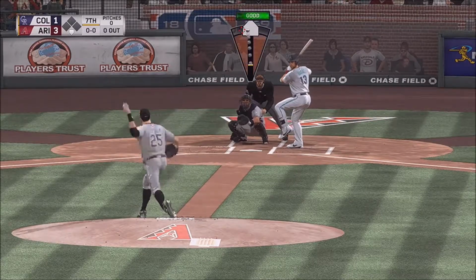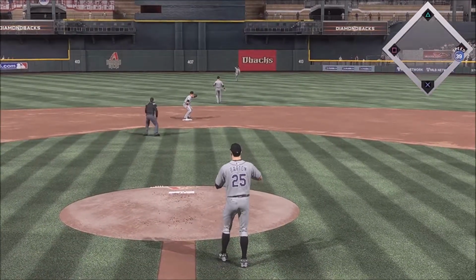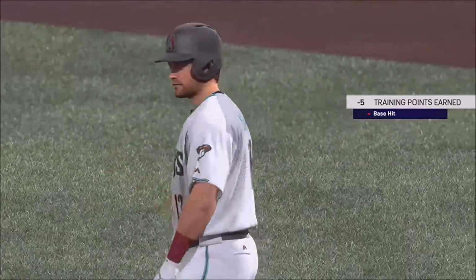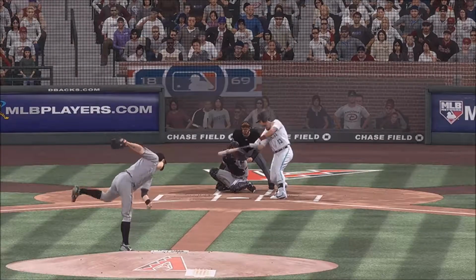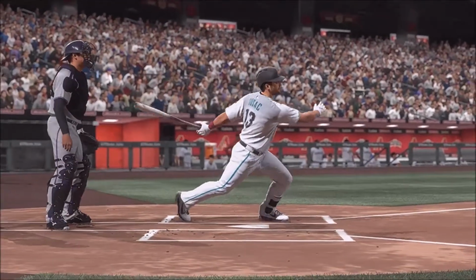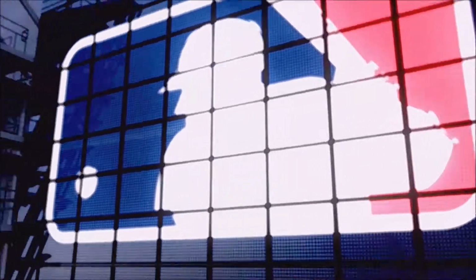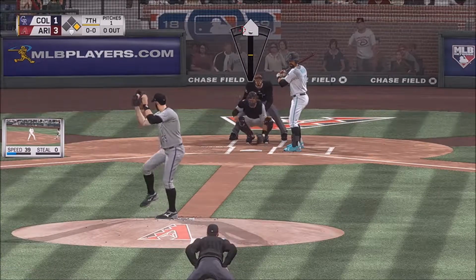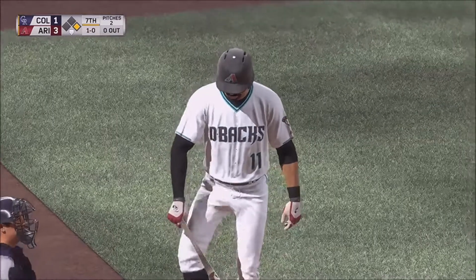So we'll apparently just throw that one right down the middle of the plate, and I'll get hit for a base hit. So right off the bat, we're going to have to try to turn 2. That one came back over the middle. Definitely didn't miss outside like I had hoped. See if we can't get a double play with that changeup.